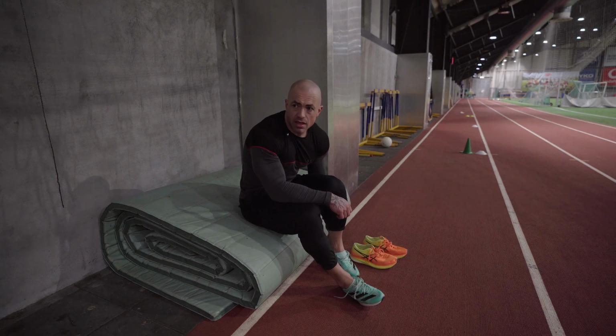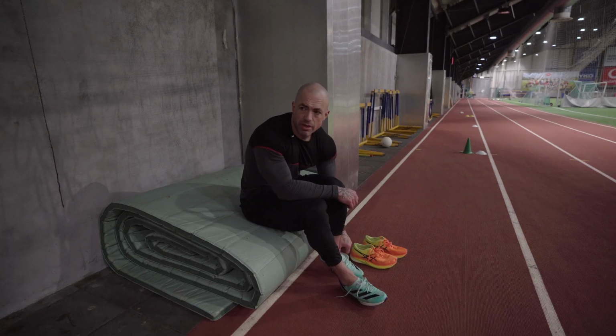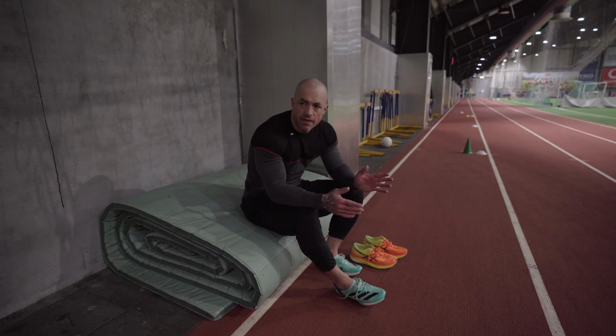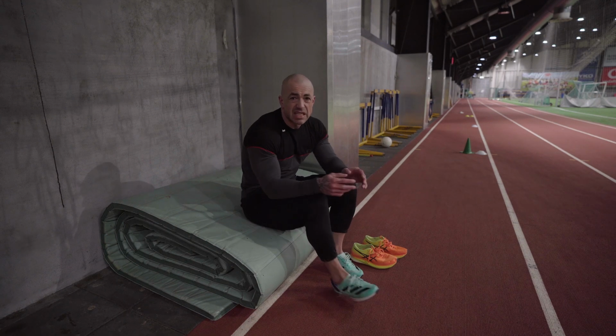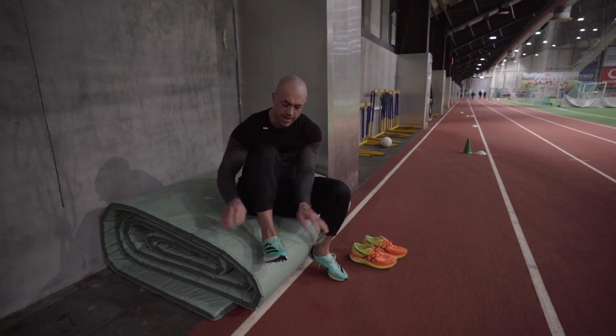So I think what I'm going to do is during those 20-meter accels, I'm going to set up the timing cones for the last 10 meters and try to get a few numbers just to see where I'm at. I don't expect it to be blazing fast. It's probably going to be in like the 110 ranges, maybe 115s. So I'm going to lace them up. We're going to knock out the first set.